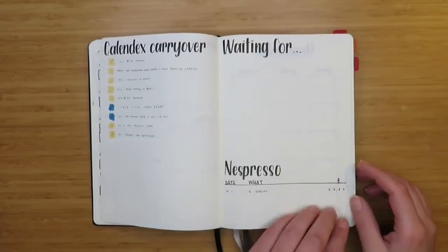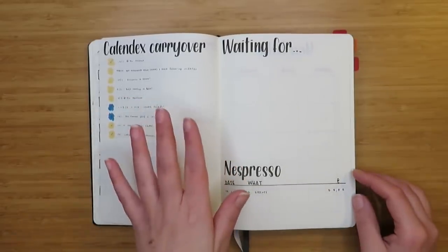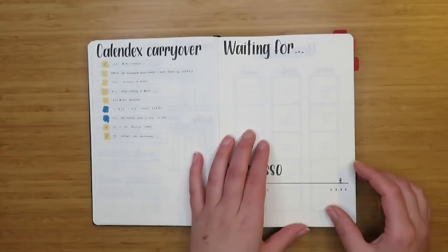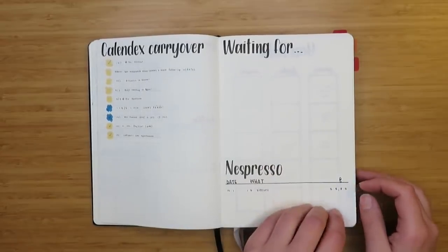Some of them, for example, don't. I set them up so that if and when I need them, I can easily find them at the front of my bullet journal. But for example, the waiting for, I don't really purchase a lot of stuff online, and so I don't use it that much. This might be one to think about not doing in the future, actually, just because I don't really use it that much.